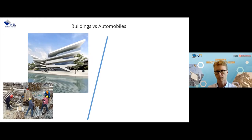So buildings. We like to build fancy buildings. The world likes fancy buildings. And the technology for building those fancy buildings is everything except modern. Precast is one of the very few, let's say, revolutionary technologies, even though that was already 70, 80 years ago when precast first was started on a major scale. But most of the buildings still are built the way that photo shows. A lot of manpower, messy sites, and then we like to build the fancy buildings.